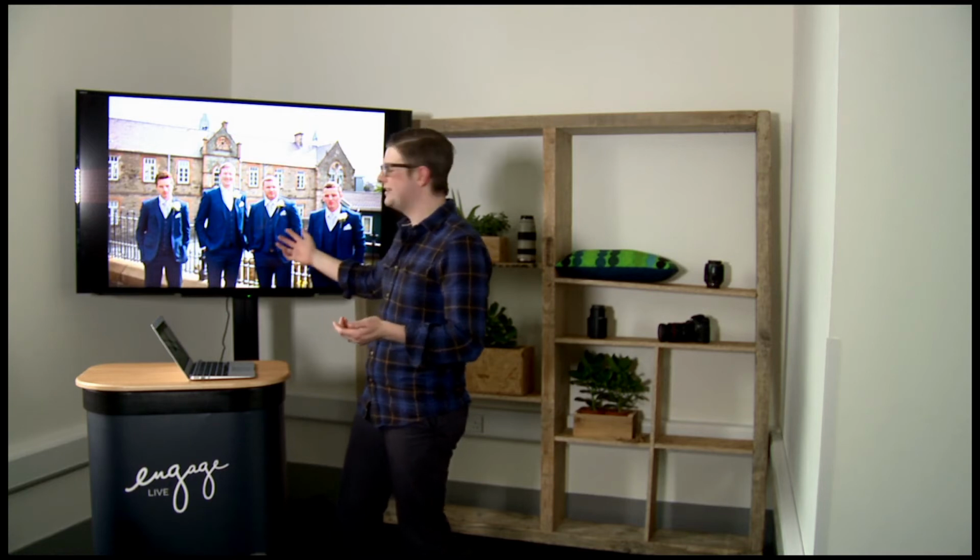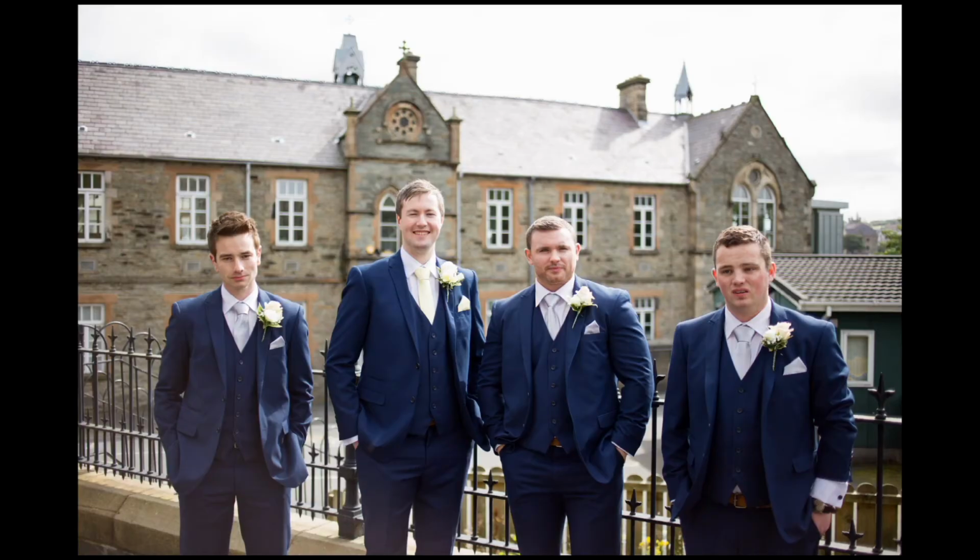This shot, I know a couple of guys' faces look a bit worried, and this is just an example of, you've just set them up. You need to get a bit of interaction, a bit of things going. So here, this was before I started talking to them and getting them to interact with each other.